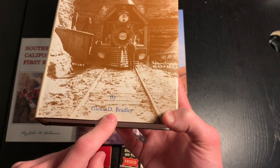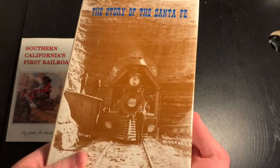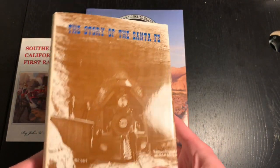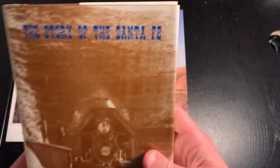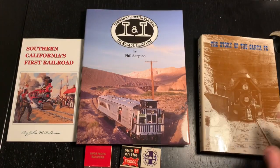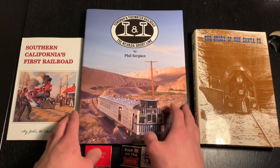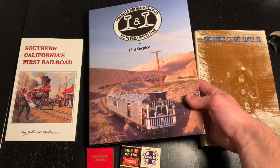And then also a story of the Santa Fe Railway. This guy authored the book in the 1920s, so he's long gone, and it was republished as a second edition in a way, but there's a story to go with this. So the story of the Santa Fe. I'm into the Santa Fe a bit, I'll say, so that's quite nice, and I wanted to get that. Also wanted to support this author.